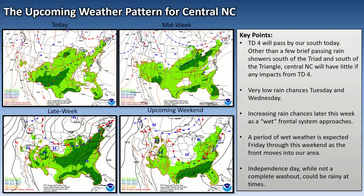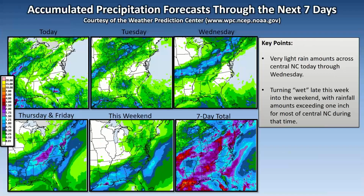potentially wet weekend, unfortunately. And I really dislike being the deliverer of bad news, especially on a holiday weekend. I always hope that I could bring you a good forecast anytime, quite frankly, but particularly holiday weekends. But unfortunately, it's possible we could see up to an inch of rain for most places, Friday through the weekend. So we'll see how that all plays out.